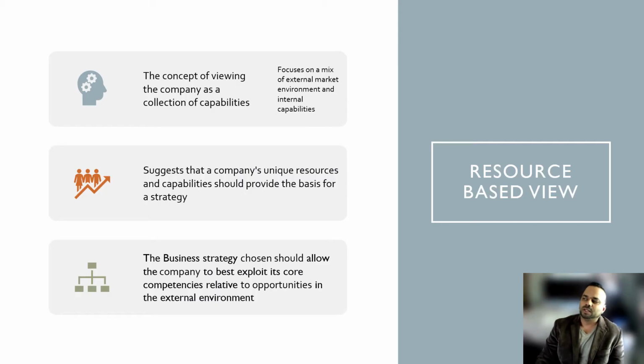The concept of viewing the company as a collection of capabilities. This is the resource-based view. It focuses on a mix of external market environment and internal capabilities. It suggests also that a company's unique resources and capabilities should provide the basis for strategy. The business strategy should also allow the company to best exploit its core competencies relative to the opportunities in the external environment.